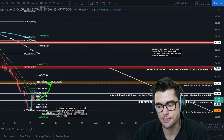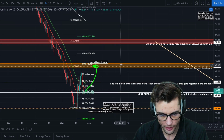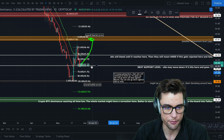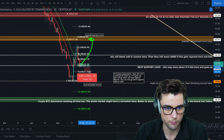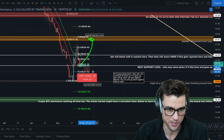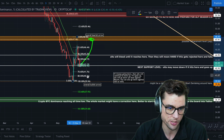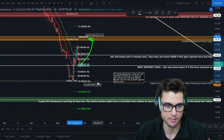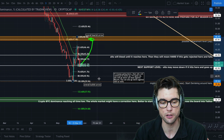Like I said before, this isn't financial advice. I don't know exactly what's going to happen. Things could change. I could change my bias very quickly. If, for instance, this crashes back down below here, then it's definitely going to put a lot of money back into alts, at least for a day or two, until the 78.6, and then maybe even until this 88%. Or possibly alt season will just start and then keep on going, you know?